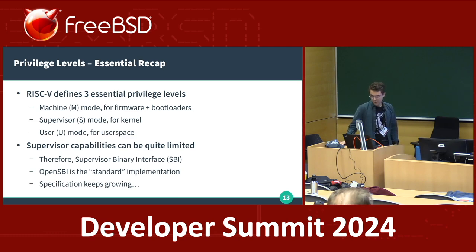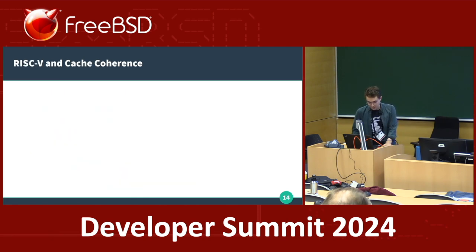So for example, RISC-V does not define any instruction to perform a remote TLB shootdown. So you have to call into firmware to get it to do that for you, among other things. They have a specification for this, and OpenSBI is the standard implementation of the interface, and they keep adding new functionality to it, as a way to mitigate what is missing from the RISC-V instruction set, which we're going to talk about here.